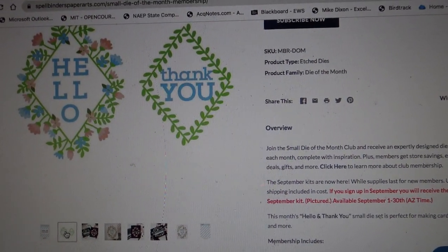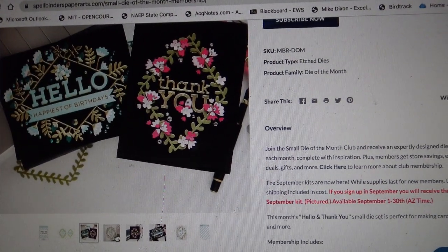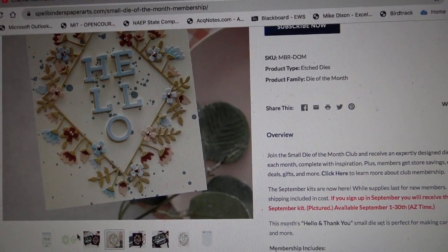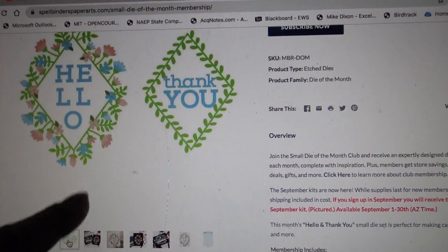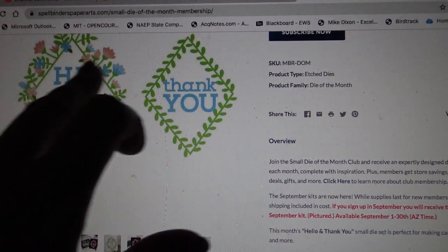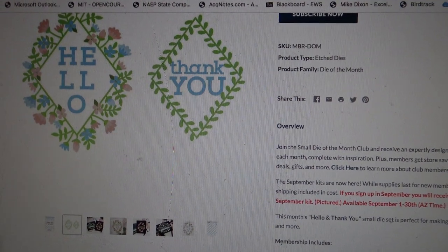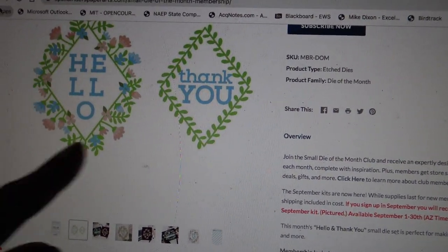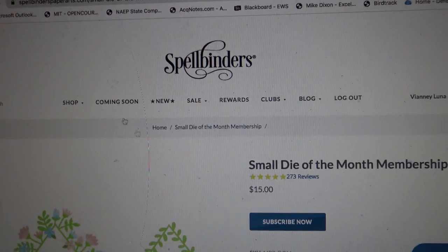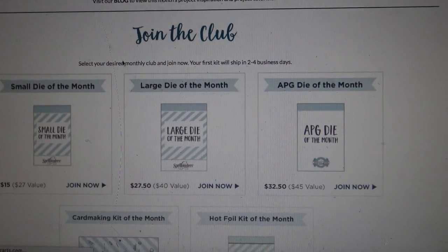They usually have an image of the actual dies, and then some examples. So this one's really cute. I think I'm going to go ahead and pick that up. It has the hello, and then a few examples, like I said. It has the thank you, and then these little frames that you can decorate with all these little flowers. So it's going to be quite a few little die pieces on top of the larger, more focal point dies. So that's really cute. So that's the small. And then if I go back, I will click on the large.